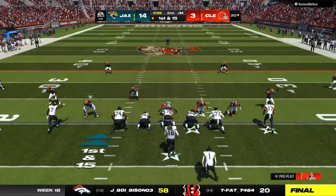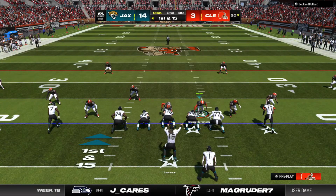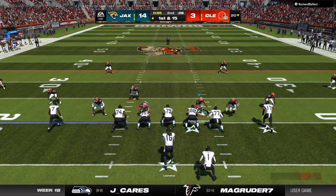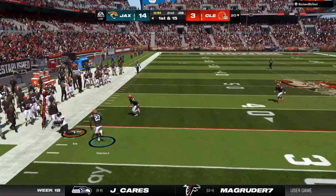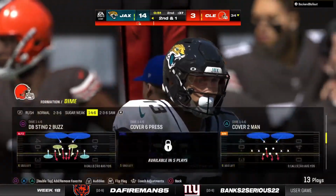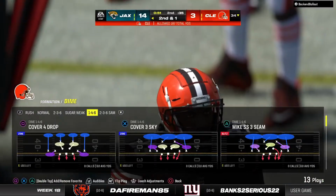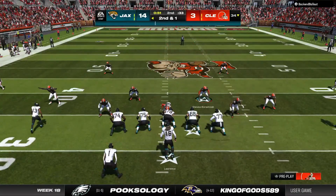The delay of game backs him up 5, 1st and 15. Now Lawrence to throw. Open man is Kirk, complete. And he is out of bounds right around the 34. They get 14 yards, but not enough for the first down due to the previous penalty.